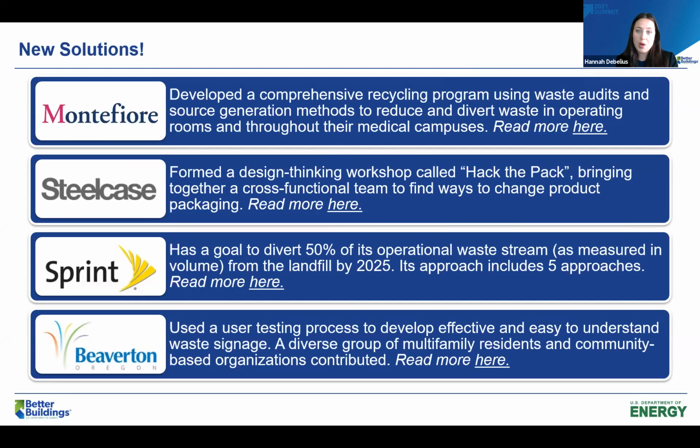From engagement to waste audits and multi-step processes and the Hack the Pack creative solutions from Steelcase that's up here. These case studies were brought to us with ideas from our partners, and we're able to publish those. So for all of you on your poll that just said that you are exploring this and maybe looking to set goals, this is a great place to start to learn more about what other people in your sector, or maybe even other sectors, are doing.